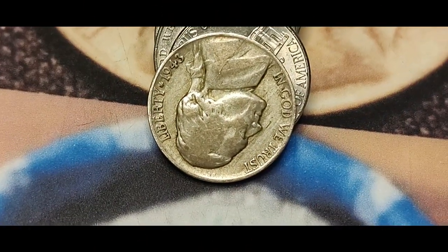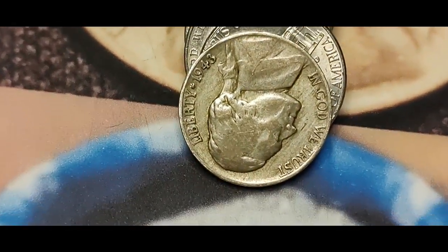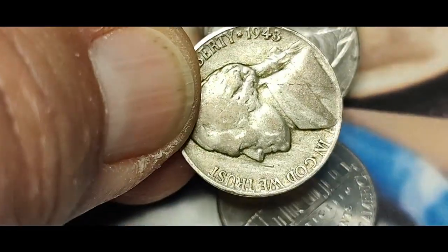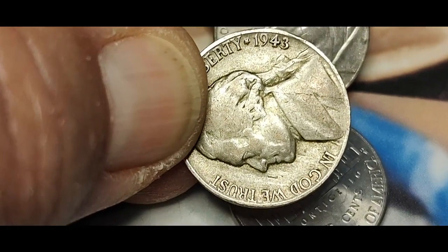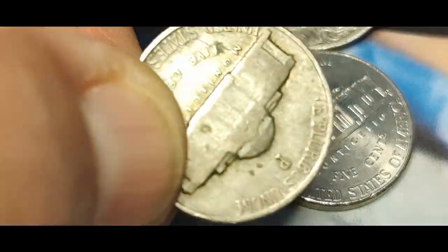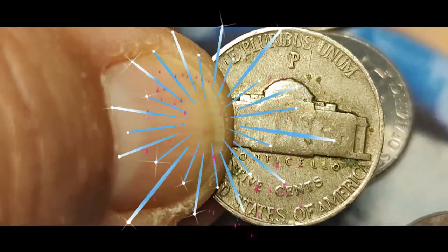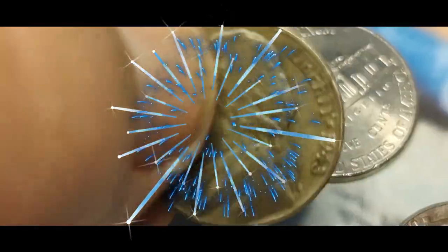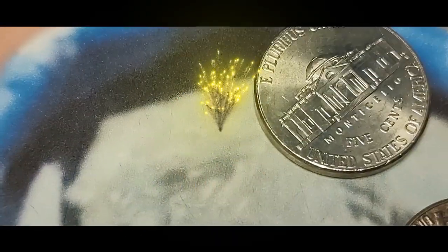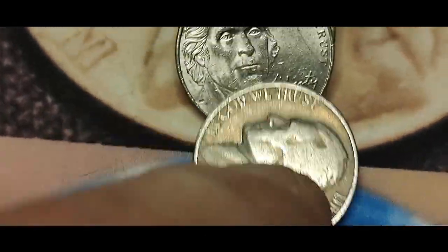Look at that. This is my 20th roll. I just popped it open and the third coin in, I found a 1943. And see, now that's not much different color than that 42 was. Sometimes they don't have that real deep bronze color. Philadelphia. Man, that's why I do this stuff, because I just love finding silver. That's fun. That's what it's all about for me. I just get a kick out of it.